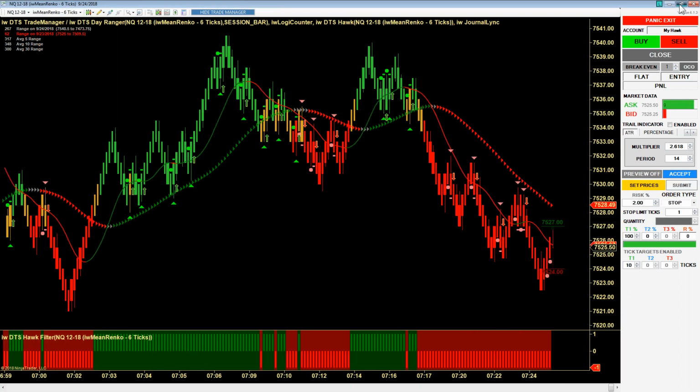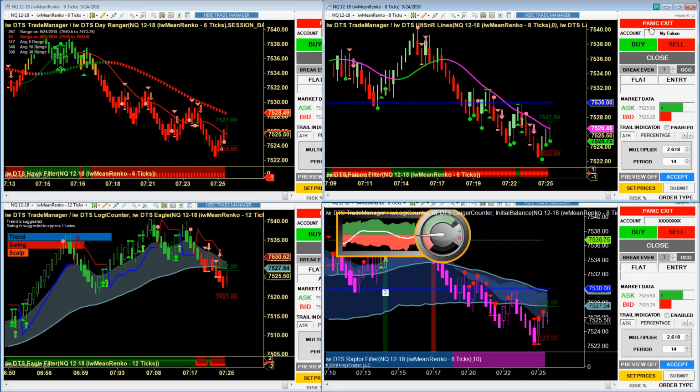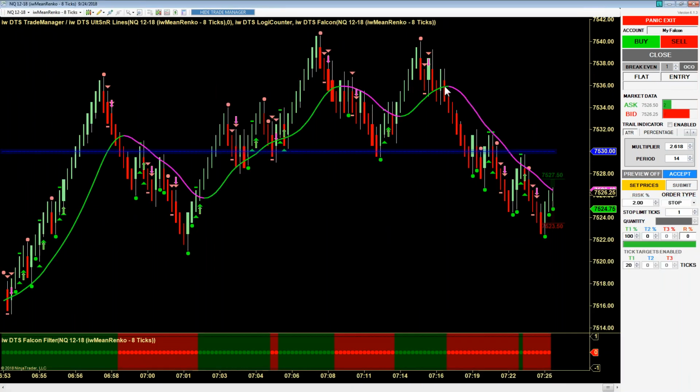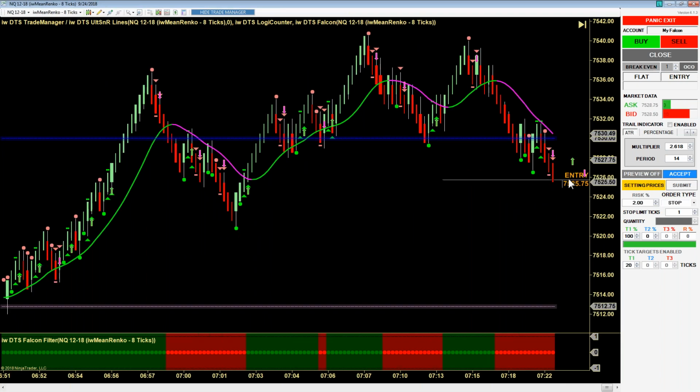And then, likewise, here on the Falcon, you have your trend line cresting. And that's very often a decent place to put a stop if you feel that you can't afford to go all the way up here. You can look for the crest in the trend line.